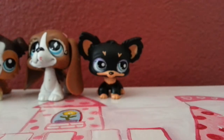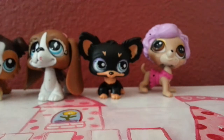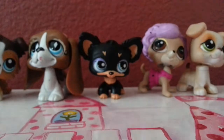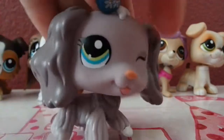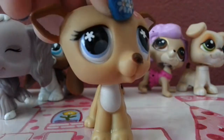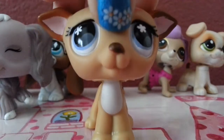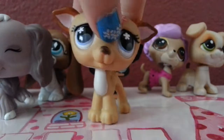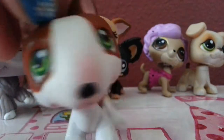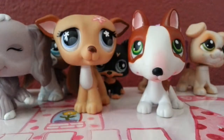Then we have this new LPS dog. I think this is a dog. I don't know. Then we have this little boxer. It's a Cocker Spaniel. I wanted a Cocker Spaniel. And then I don't know if this is like a greyhound. I'm not sure, but it looks like a Great Dane, but I don't have one. Then we have this cute bull terrier, Sparky Bolt from LPS Lover or LPS Cool. So that's the rest of my dogs.